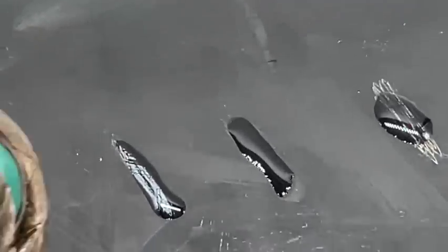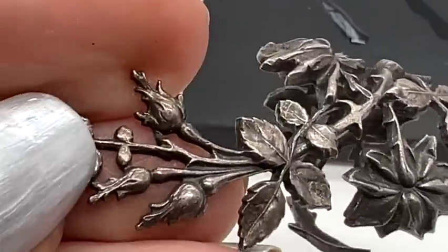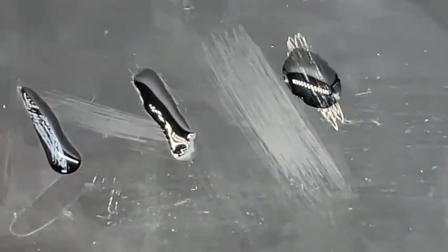So we have silver here. That's what we figured. We have not silver here. Well, I still love it. I don't care. I truly love it. This one is not real silver. You can see the acid just ate the metal.